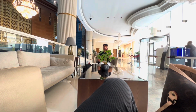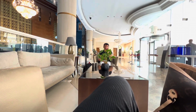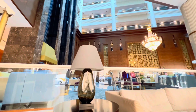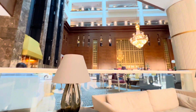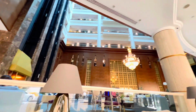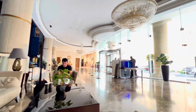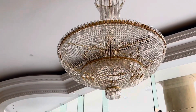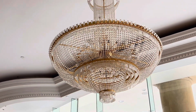Guys, we are here now at Millennium Doha Hotel, located in Al Sadd, and currently I am in the lobby because I am waiting for check-in. So this is the view from the lobby. You can have your seat up there. It's so nice. The hotel is nice, guys, and also the price is very affordable. Nice chandelier. Shine bright like a diamond.